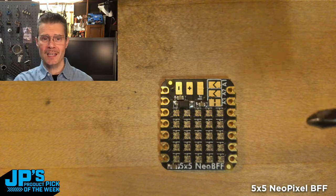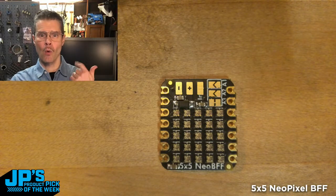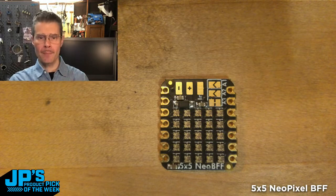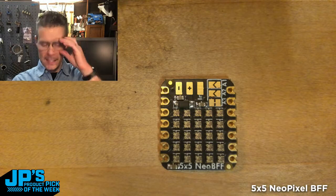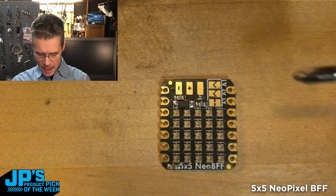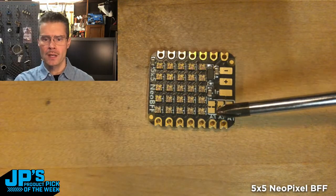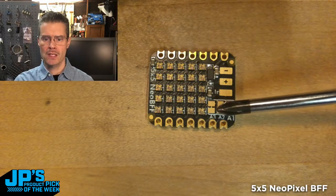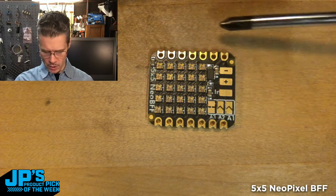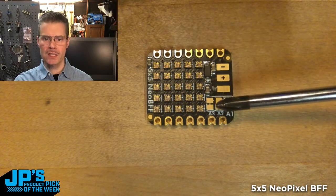You can send it commands using the NeoPixel library inside of Arduino or in CircuitPython and light up these LEDs. And I'll show you some demos of that in a second. You can also change that pin. You'll notice right here we have, by default, this jumper connected. So that's pin A3, it's telling you, which is one of the pins over here actually. So pin A3 is the default.